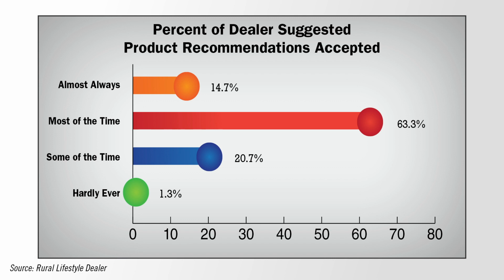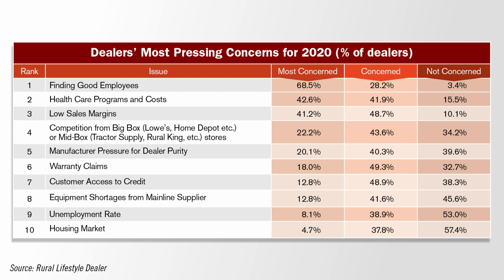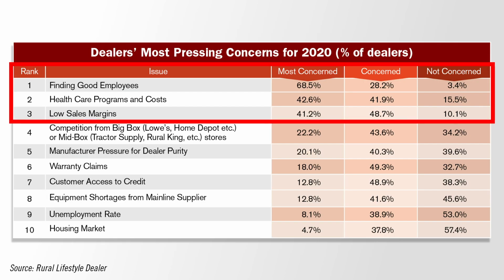What's holding steady is how dealers are capitalizing on that brand awareness, with about 78% of dealers saying their product recommendations are accepted most of the time or almost always. We asked dealers about what they are most concerned about, with finding good employees being number 1, healthcare programs and costs number 2, and low sales margins number 3. These issues have been top concerns for dealers for several years. And one more stat to share, about 53% of dealers say their market has grown 5 to 19% in the last 5 years. Back to you, Kim.